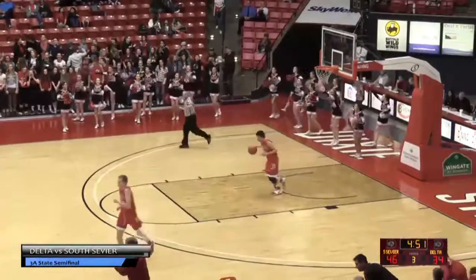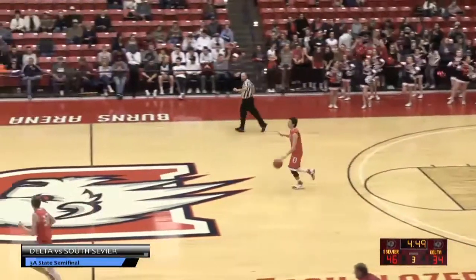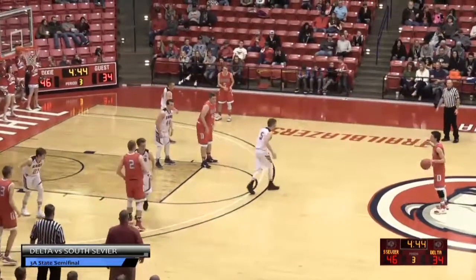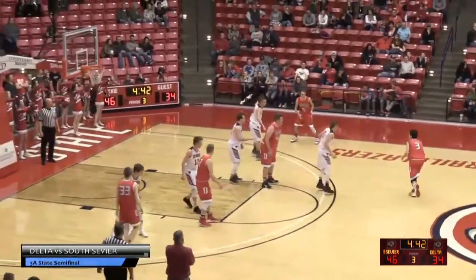And right now, everything is falling for South Sevier. I think they've missed one, maybe two shots in the entire quarter. And you mentioned it earlier, when they get going like this, they're hard to stop.